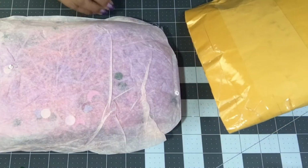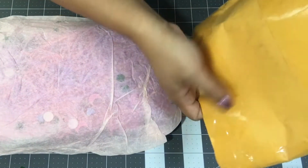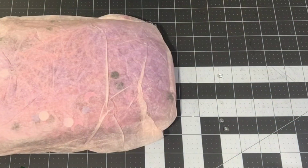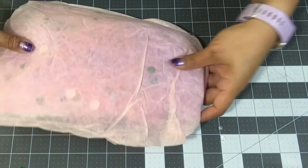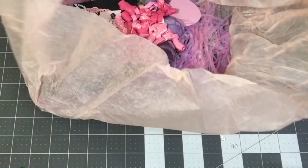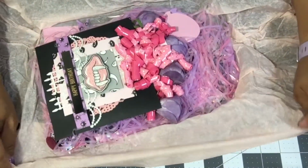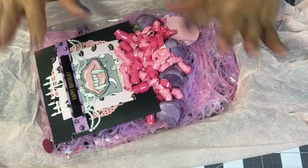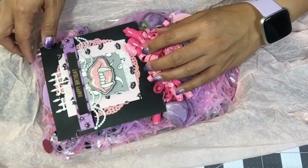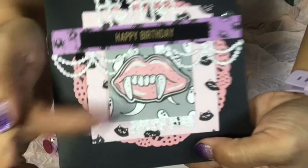All right, let's get into it. Oh my gosh. Oh, she got little dewdrops. Oh my goodness. Girly. Oh my gosh, thank you. Yes, girl, we got it all. All right, let's see what's in here. So I'm assuming that we should open it from this side. Oh my gosh. I think I just saw her creating with this digital line on Instagram, guys. Oh my gosh. Look at those lips. She's got some fangs on her.